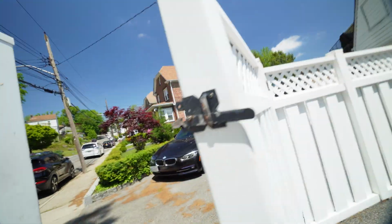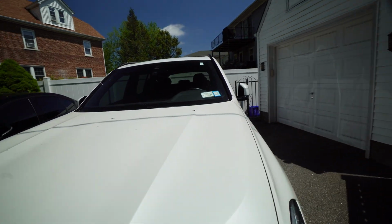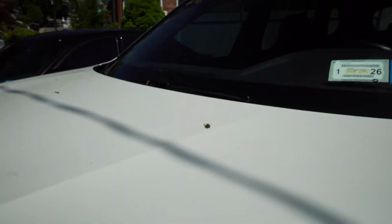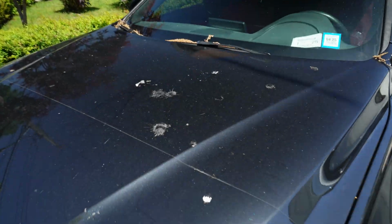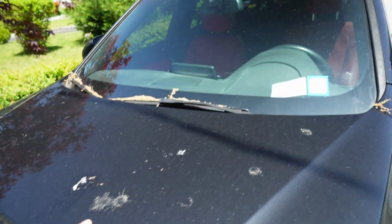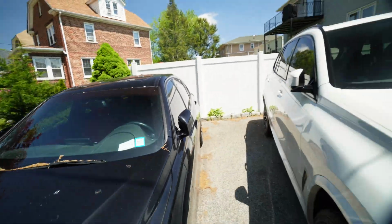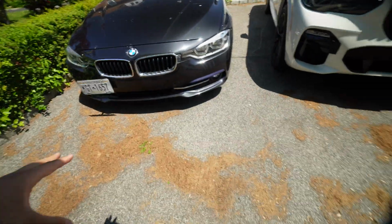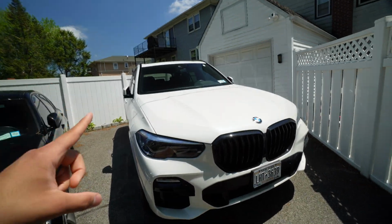But I have been away for 2 weeks, and it even shows on these cars, the X5 and the 3 Series. Look at all that bird poop. My goodness. They really don't like my cars, huh? That's really bad. All this stuff from the trees are all over the cars, so we definitely need to give all the cars a nice wash. I need to power wash my entire driveway. This thing is really, really bad, but we will do that another day.